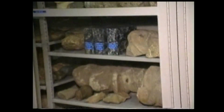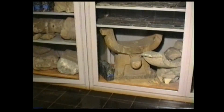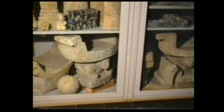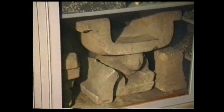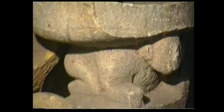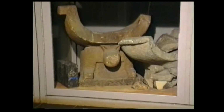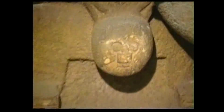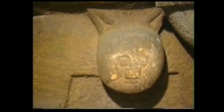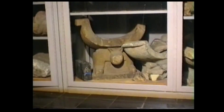These are the San Augustine shelves here. Just in case there weren't enough views of Manabi stone sillas, we'll just glance at a few more here. Unbelievable collection. Many more just in this shelf than there probably are in Manabi. Something the people in Manabi would dearly love to see.